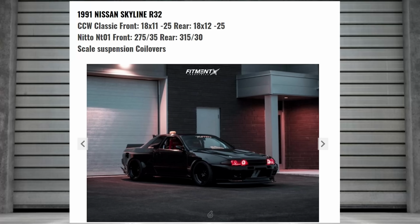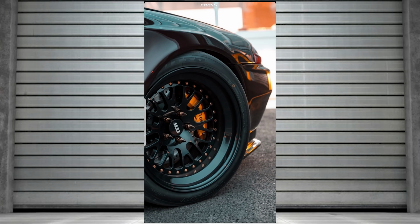And we have a 1991 Nissan Skyline R32 on some CW Classics, 18x11 -25 in the front and 18x12 -25 in the rear. Coilovers, Nitto tires, a whole bunch of good stuff. Super awesome setup off the bat. Now they are black wheels, which generally I don't like, especially on a black car, because you lose a lot of definition and detail in the wheel. But this car pulls it off extremely well. The murdered out look looks so mean and aggressive and Godzilla-ish.